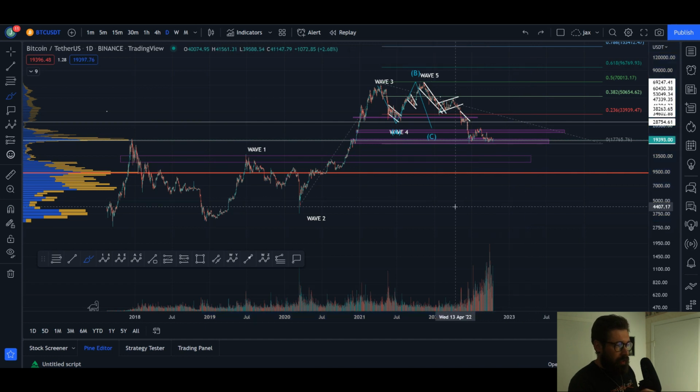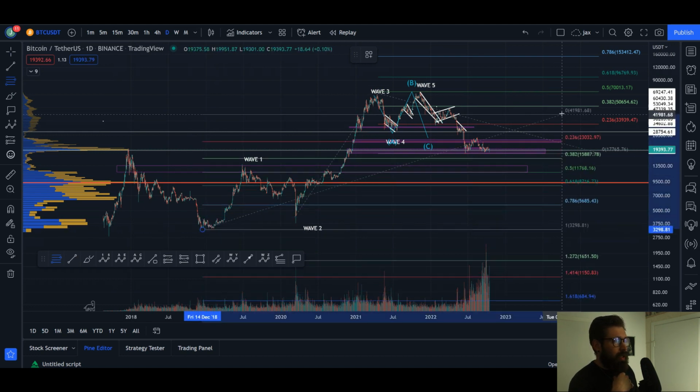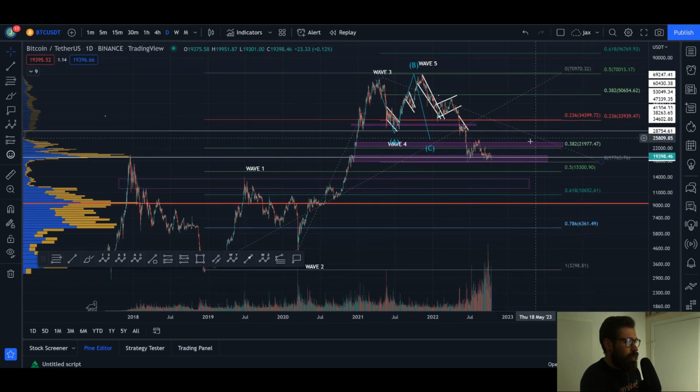Now what we can do here is take our fib retracement from the bottom of the wave 1 to the top of the wave 5. If this were to be a wave 2 pullback, we've only broken below the 0.382.